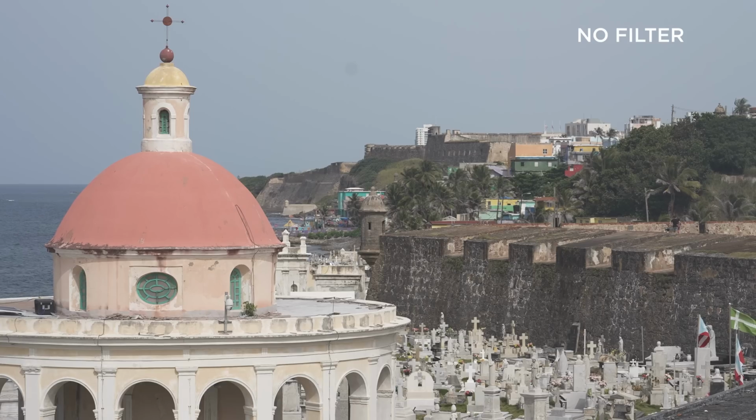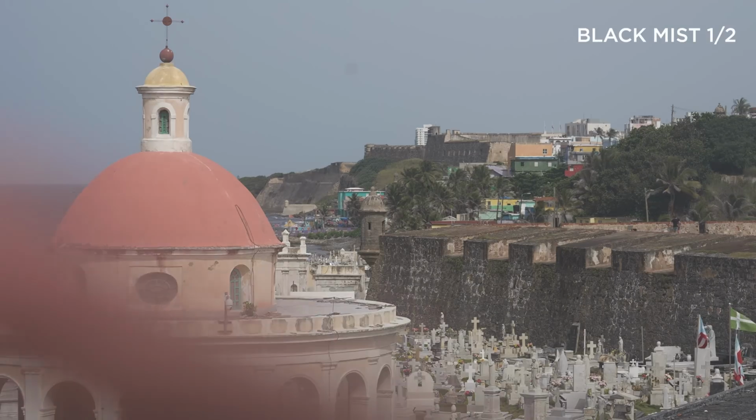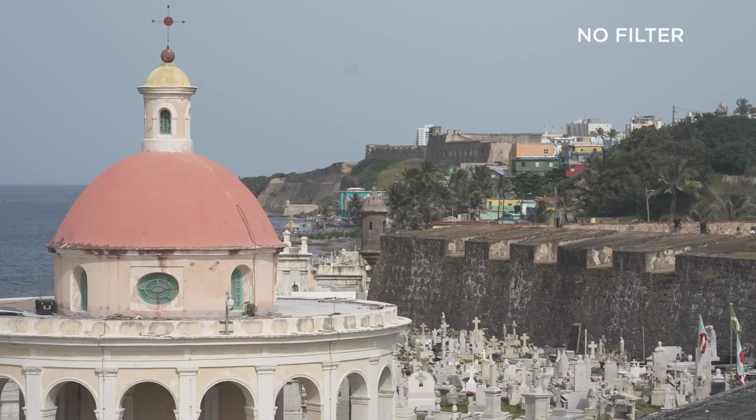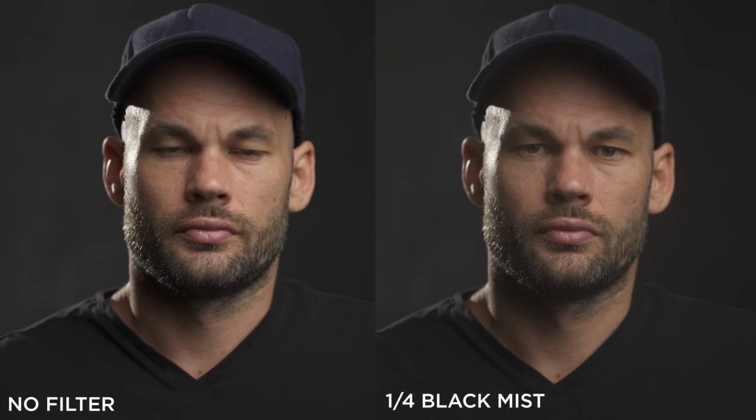So what are my final thoughts on these filters? Honestly, I'm far more impressed with them than I thought I would be. When I ever hear anything's going to make my footage look more cinematic, I think that's bull. It's just like marketing mumbo jumbo. But in this situation, especially for the shots inside, I think it really did. It made my footage look like it was shot on film.